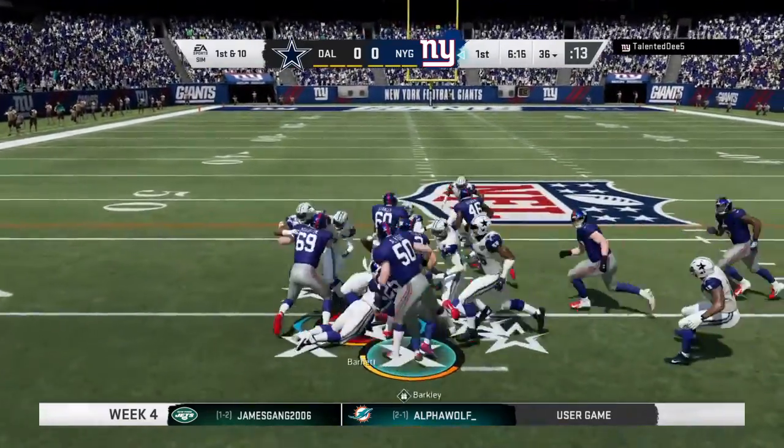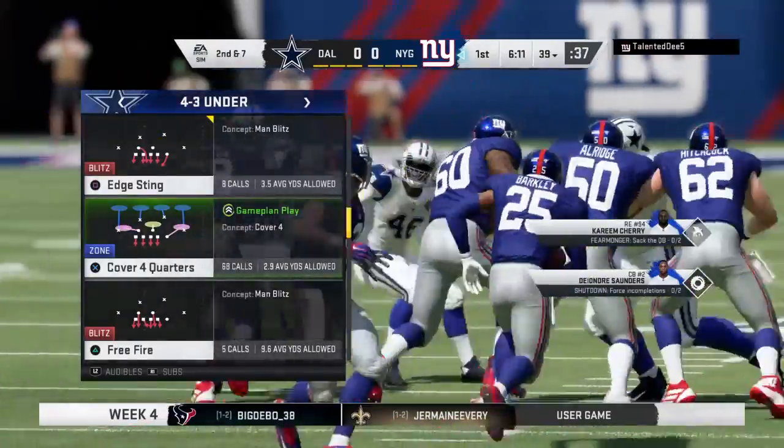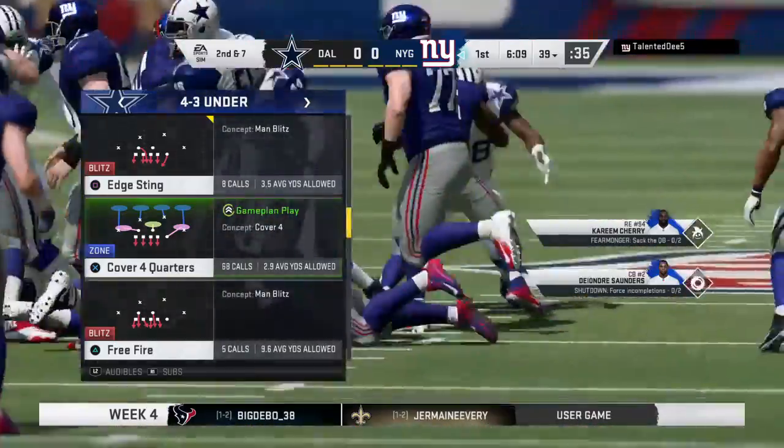Now Saquon Barkley looking for an opening, not much there. He'll get it to the 39. A gain of 3, 2nd down.